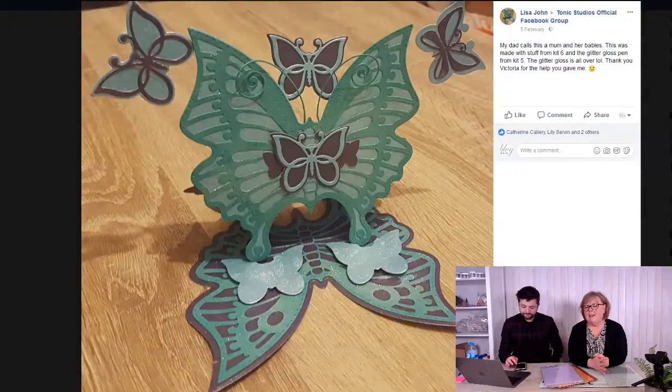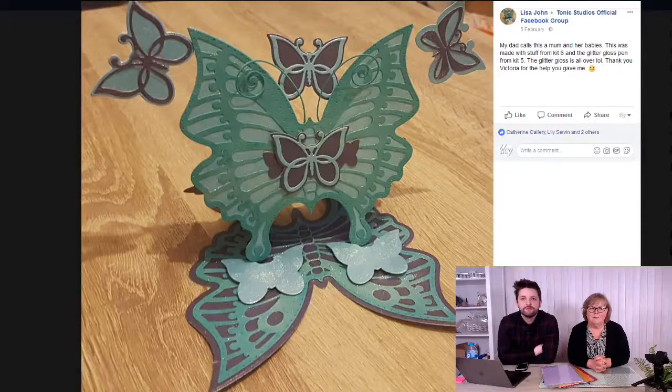I'm loving all the glitter you're using with these butterflies as well. That's another fab idea. I'm loving the acetate butterflies on there. That's brilliant. Really gorgeous. My dad's called this Imamano Babies. This was made with stuff from Kit 6, the glitter gloss pen from Kit 5, the glitter gloss. It's all over. Oh, thank you, Victoria, for the help you gave me.